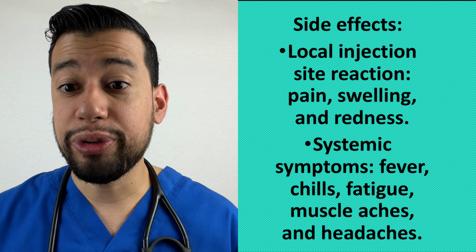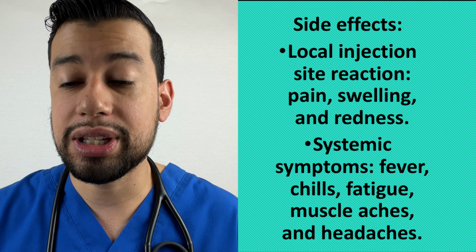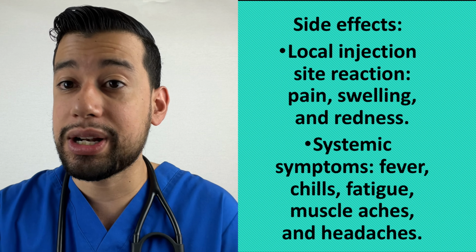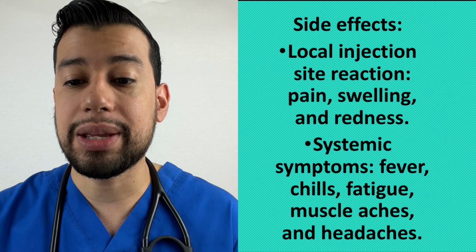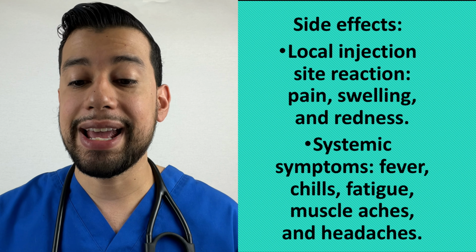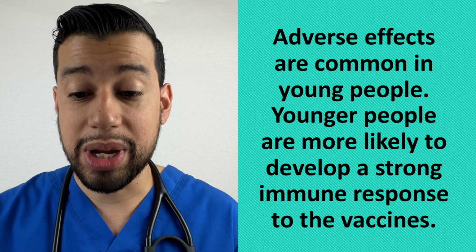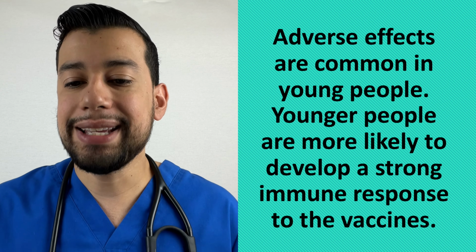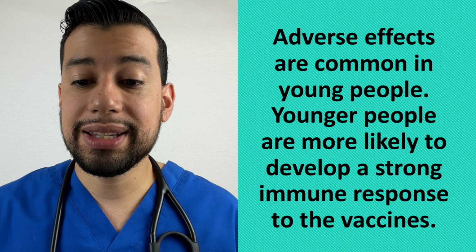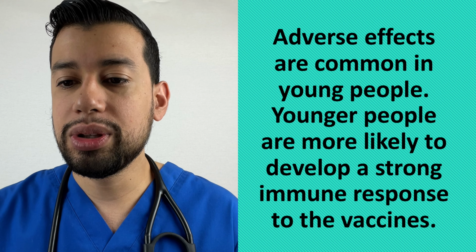The side effect profile for all 3 vaccines is very similar. They can all cause local injection site reactions such as pain, swelling, and redness around the arm, and they can all cause systemic symptoms such as fevers, chills, fatigue, muscle aches, and headaches. And unfortunately, adverse effects are going to be common, especially in younger people. But that makes sense. It's inconvenient, but it makes sense. You would expect younger people to develop stronger immune responses to the vaccines.